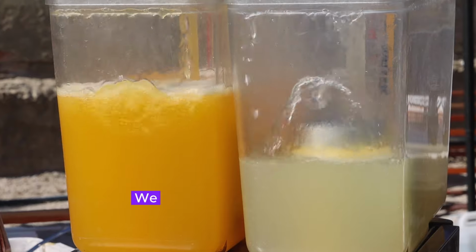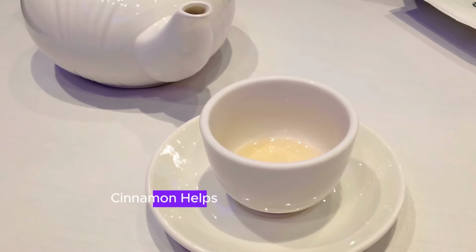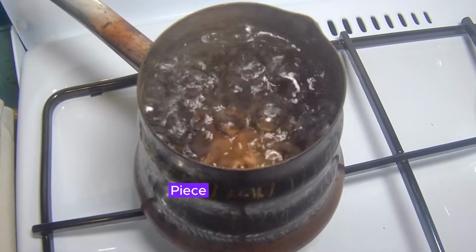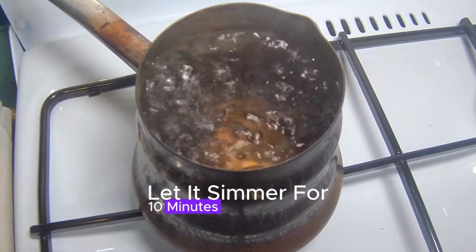And finally, we have ginger cinnamon tea, the perfect way to end your day. Cinnamon helps regulate blood sugar, which prevents those late-night cravings. To make this tea, simply boil a cup of water with a small piece of ginger and a cinnamon stick. Let it simmer for 10 minutes before enjoying.